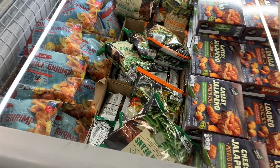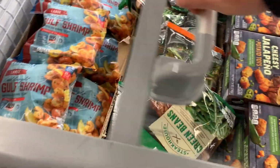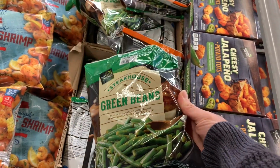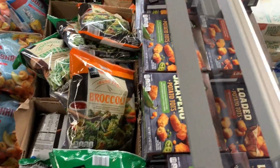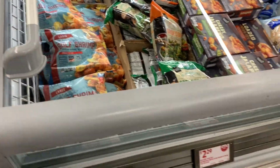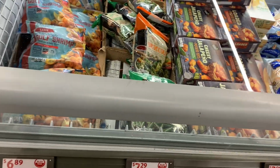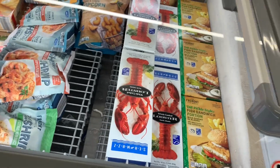What do we got? Some different frozen green beans. I'm wondering what's different compared to the other green beans. Okay, so they're seasoned in a peppery garlic sauce. They got some broccoli too that's marinated in sweet and spicy ginger sauce. So I guess good for maybe Asian dishes, I would think. And then we've got some Gulf shrimp. Okay, going on to the fish market here.